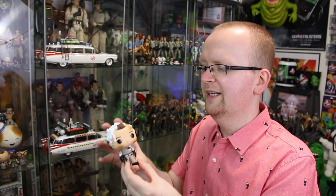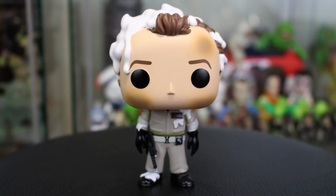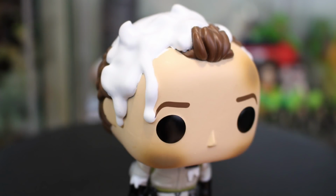Man. Now, the Firehouse is certainly the star of the show, but let's not just skip over Dr. Peter Venkman, marshmallow covered Dr. Peter Venkman. This is the best fake marshmallow has ever looked on any Ghostbusters figure. Funko got it right here. On top of that, we also have some charm marks on his face, much like he had at the end of the original Ghostbusters film.